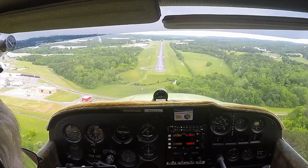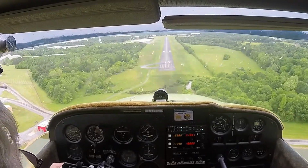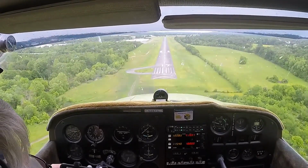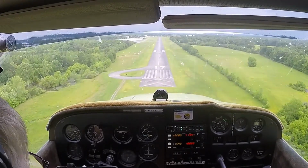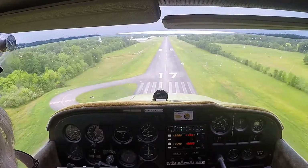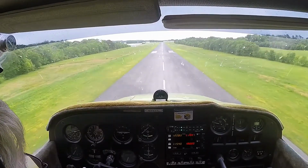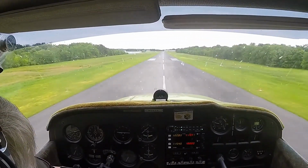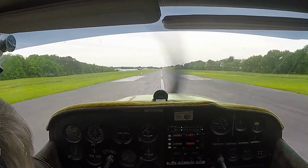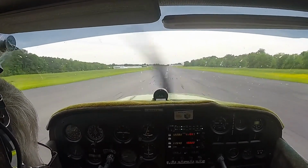Usually get a little bump right over the water here off the end of the runway. We'll see how that goes. There it is. Still maintaining 70. And I'm looking out down the end of the runway there and starting a little bit of a round out. Don't want to do it too soon. Bear down here. I'll take that every day.